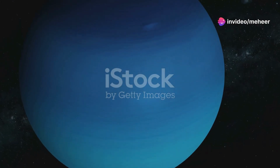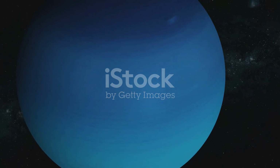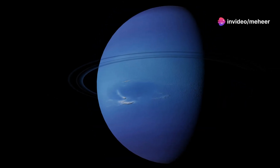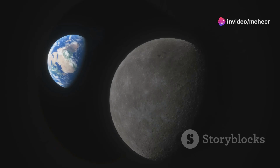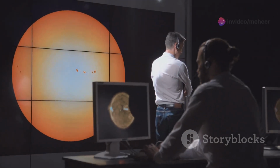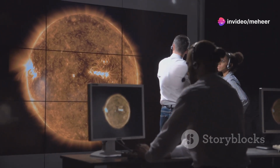Section 8. Unlocking Neptune's secrets. Psamathe's scientific significance. Though small and distant, Psamathe plays a crucial role in helping us understand the Neptune system as a whole. Its unusual orbit provides valuable clues about Neptune's gravitational influence and the history of interactions within its moon system. By studying Psamathe's orbit, astronomers can model the gravitational forces at play in the outer solar system.